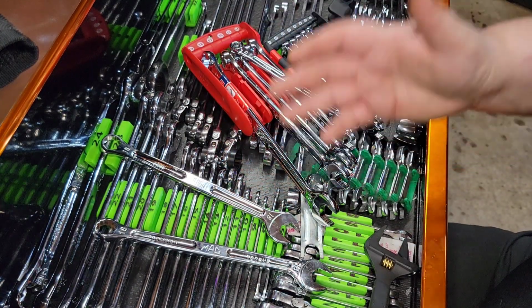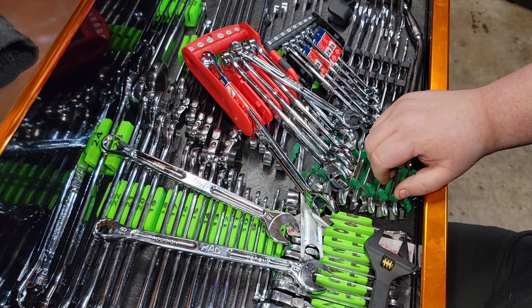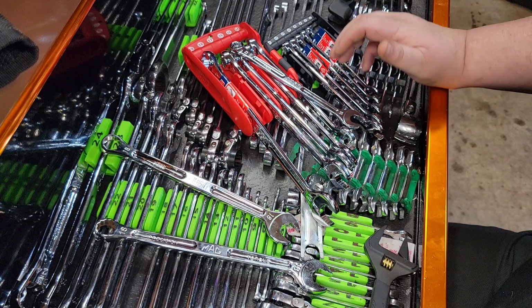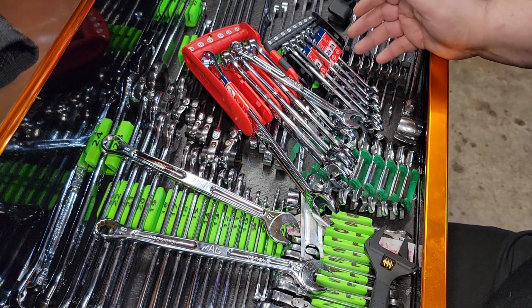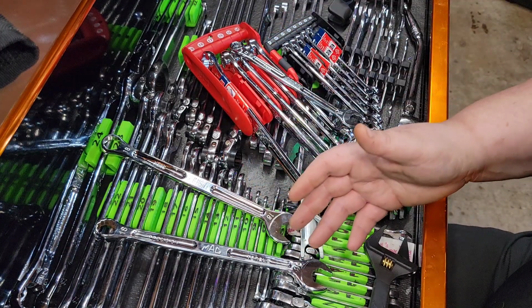The 285 wrench, obviously I bought, they're $130. I think it was all total with shipping right around 150 bucks, I think, is what I got these for, which is an incredible deal considering the fact that Mac is charging $310.